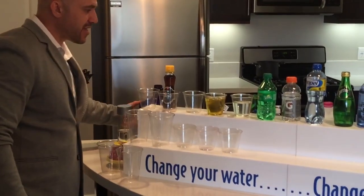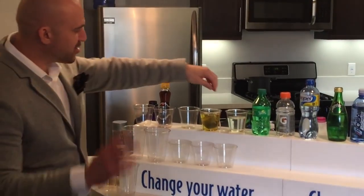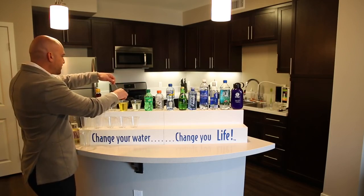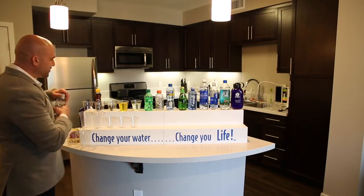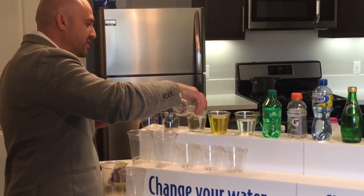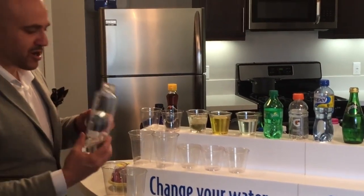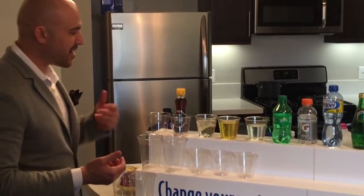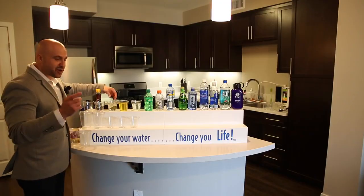Now, a lot of times when people say that, they say, hey, the tea bag was already wet. But don't worry, I'm actually going to do the same thing over again. I'm going to take the same green tea bag, and then I'm going to use Voss again, and we're going to see if we can get the same results. Unfortunately, we're not. The molecules are too large in this water. The clusters are too large. It will not penetrate the tea bag, so therefore it's not going to be able to penetrate your cells.